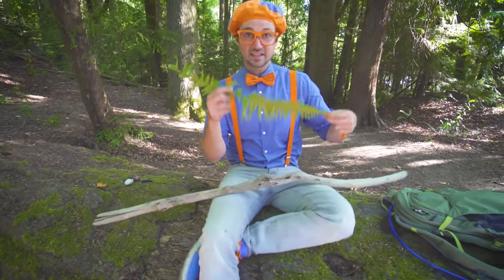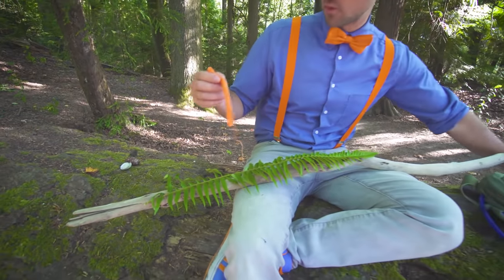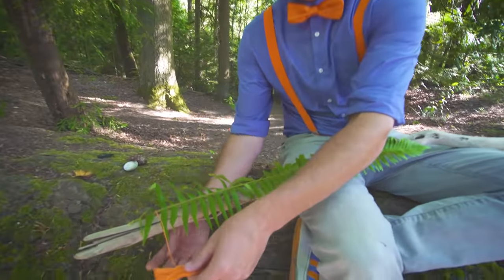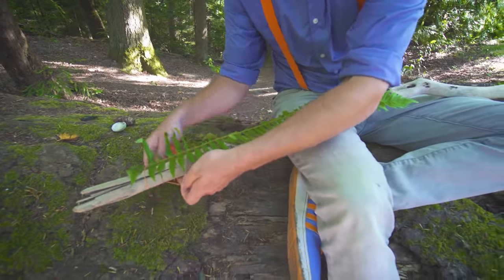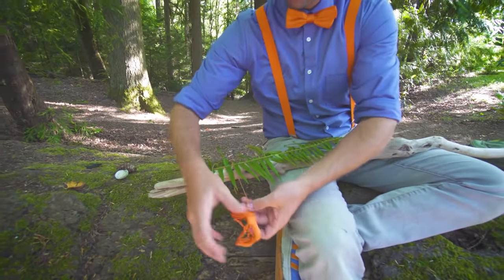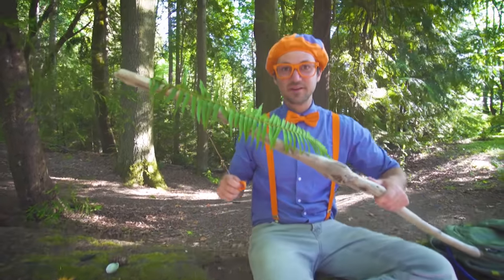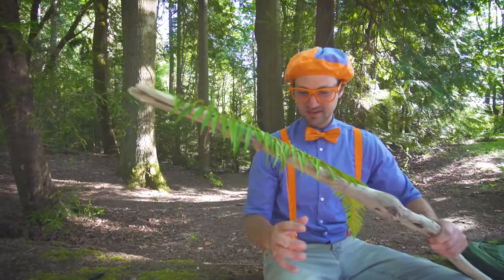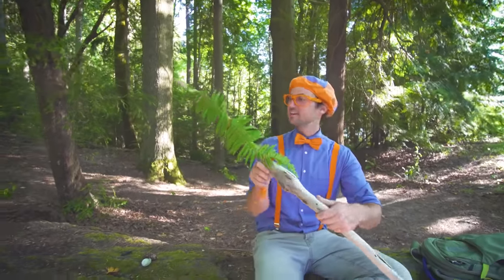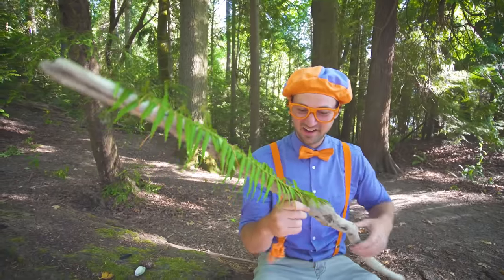So let's take this big fern, put it right there. I actually have some orange string. Yeah, I'm gonna wrap it around. Okay. Perfect. Doesn't that look good? Whoa, pretty cool, huh? Okay, wow, this looks so cool. Yeah, it's like a stick with a fern on it.